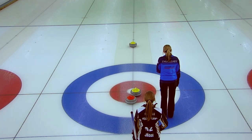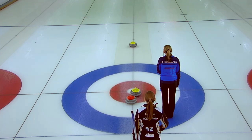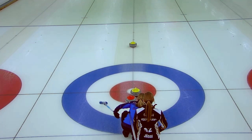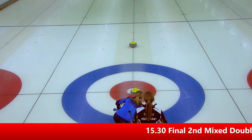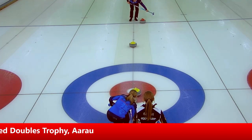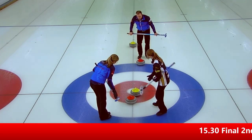8-4 final for Rios and Perret, who will move on to the finals of this championship. We will of course show you the final game at 3:30 in the afternoon, and that's Central European time. We're located in Aarau, about 45 kilometers south of Zurich.